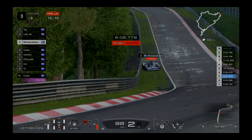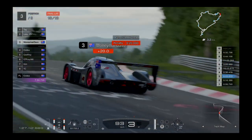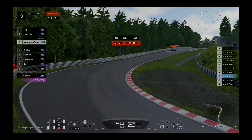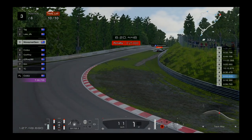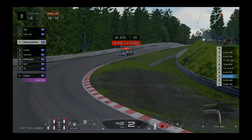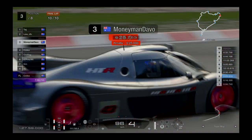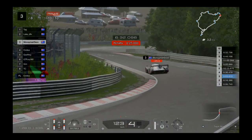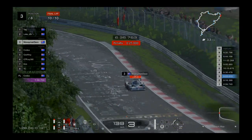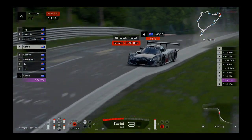Money Man's gone around again. Just rubbed the wall twice, picked up another 10 seconds of penalty on the last lap, and he's gone again. And another hit in the wall, another 5. So he's gathered it up, he's off again. Cussing himself big time there.